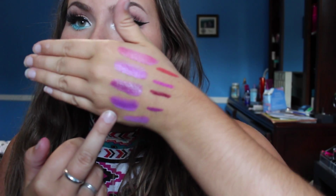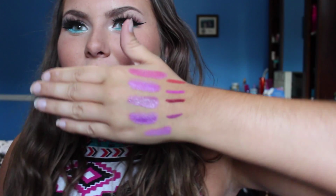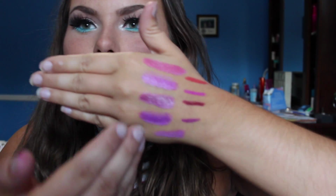So, this is the lipstick without any lip liner at all. That's the true color. This is it with a purple underneath. This is it with a deep red underneath. This is it with the pink underneath. And this is it with the orange underneath. And now that looks like 5 totally different lipsticks.